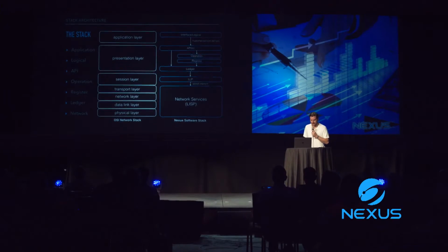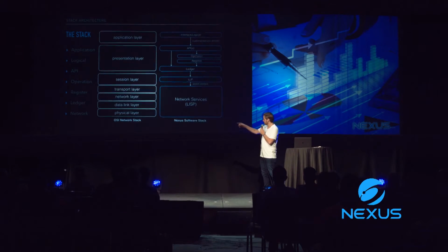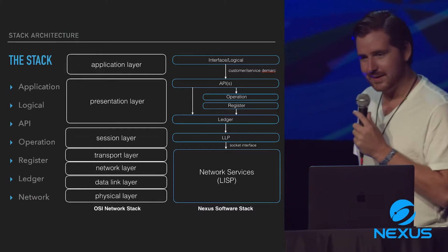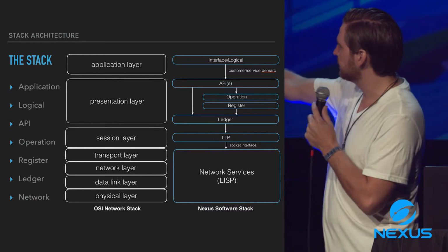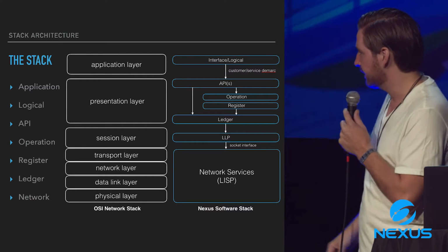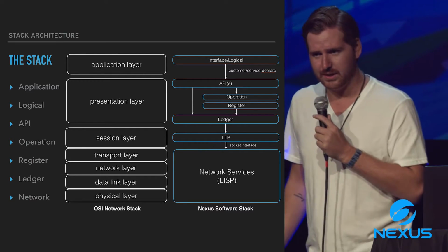So as we can see over here, we have the stack. With Nexus, our stack is network, ledger, register, operation, API, logical, application. Now, why do we want a stack? I'll get to that in a minute, but this is how it connects directly in. The network as we know it right now has the OSI network stack, which has been developed as a standardization for networks.